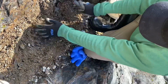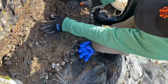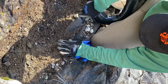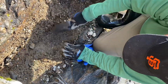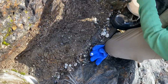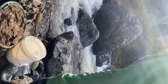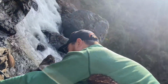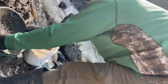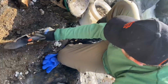I wish I could set up the sluice box. I'm just gonna dump this in the bucket for now. Oh, it almost fell off the edge. Oh, I get some more material.